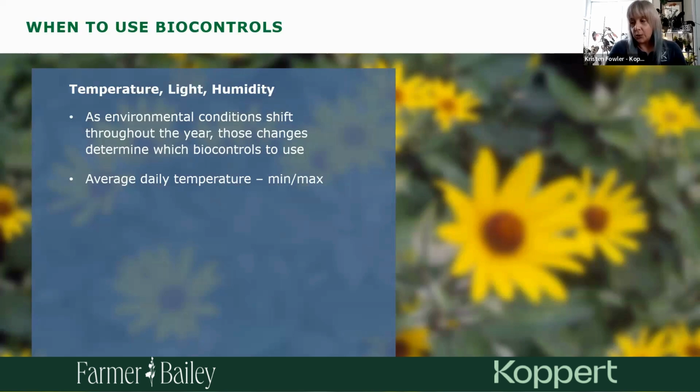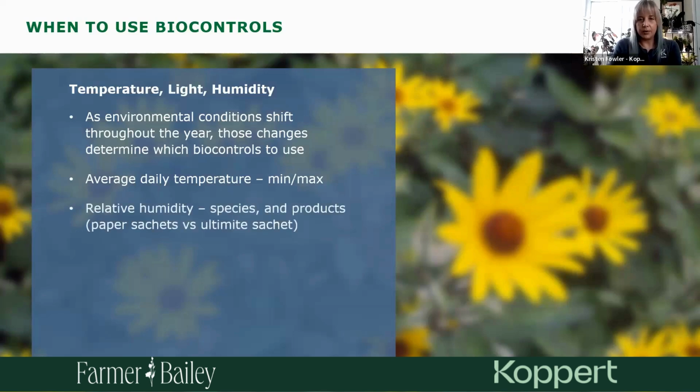Same thing goes for our predatory mites. We have growers like Grow and Sell whose finishing houses are outside, so they're not as warm as the propagation houses inside. So we have winter mites that we'll use from January through the beginning of May, and then we switch, and that's when it's Swirsky time. So Swirsky mites come out in May when it's warmer, has more daylight, and we have better success by switching it up according to the environment and the climate.